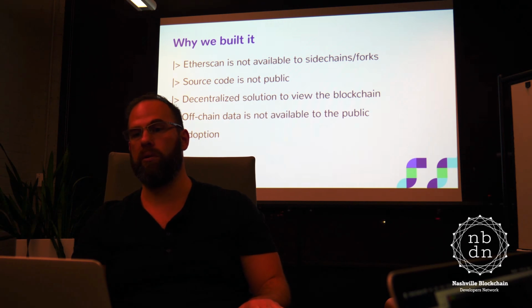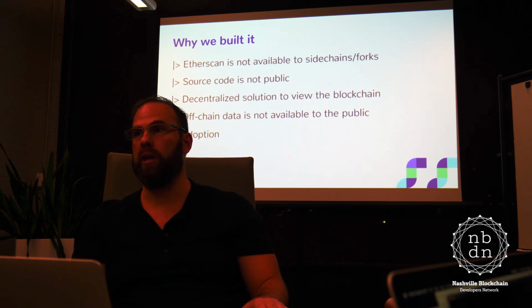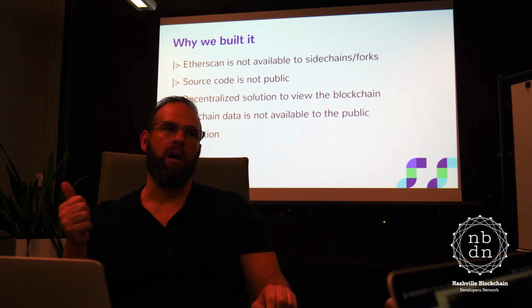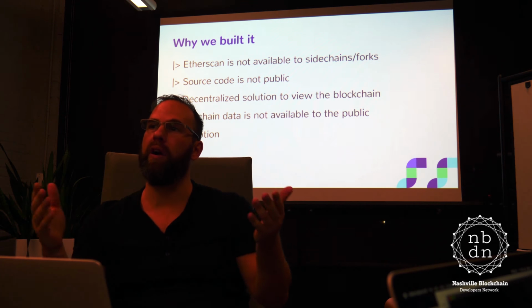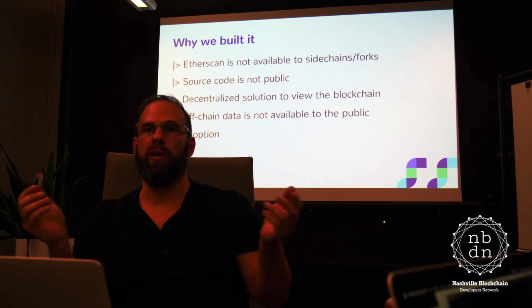full-featured block explorers. So we decided to create one for all sidechains, and forks in the future, like Ethereum Classic and anybody else. And full featured means that it has transaction history, contract interaction, and queryable contracts once you do verify the contract. So we want it to be basically exactly like Etherscan is, but for any sidechain.